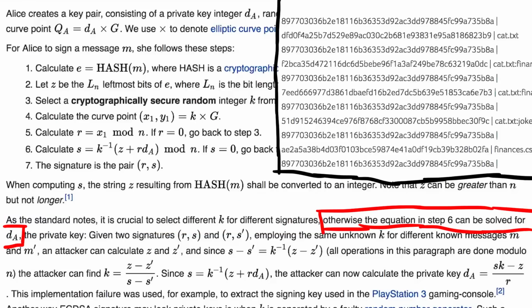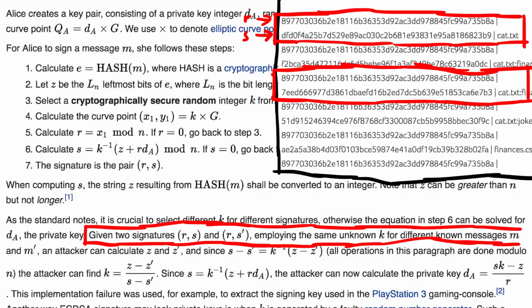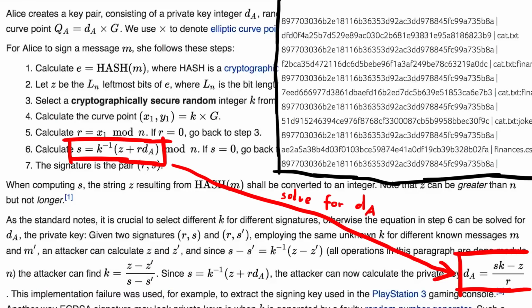Otherwise, the equation in step 6 can be solved for the private key D. Given two signatures, R, S and R, S prime, employing the same unknown k for different known messages, an attacker can calculate some fancy stuff and recover k, and then you can solve this equation for the private key d.